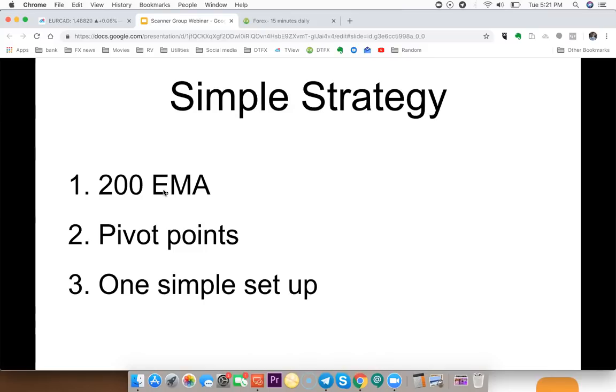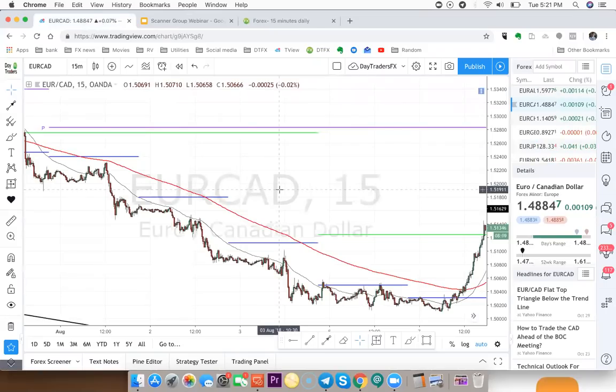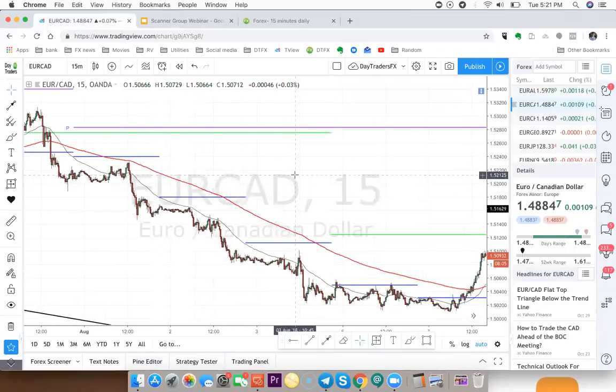This is what the scanner group that I am discussing today will be focused around, right? A simple one-step strategy. Let's look at an example or two on the charts. For the sake of time, let's just look at one example. Here was the Euro CAD. This was a trade we did in the group, and this is the entire strategy, right? It's on a 15-minute chart.